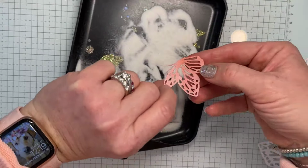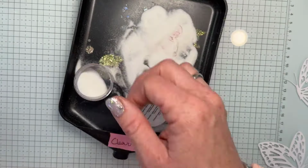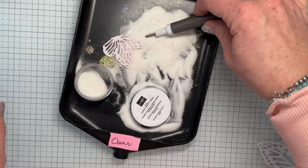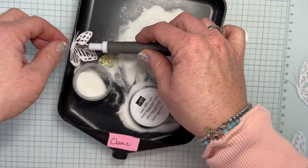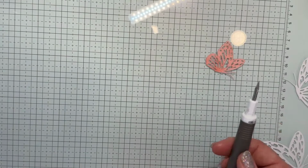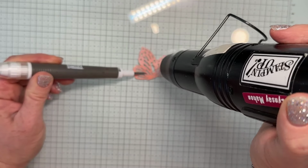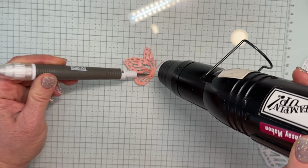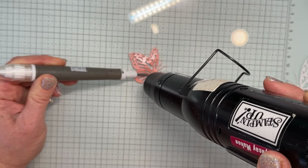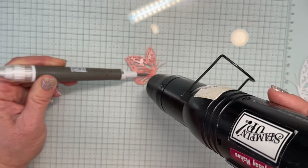So now I'm going to use my clear embossing powder. I'll just pour that right over top. And then I'll use my pokey tool to grab our little butterfly. So now, bring in our heat tool. And again, once it starts to get shiny, you know it's going to be embossed. Okay.